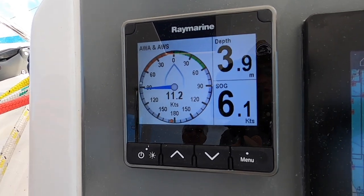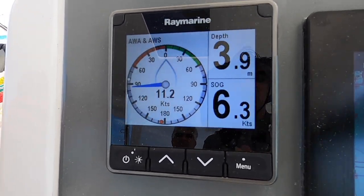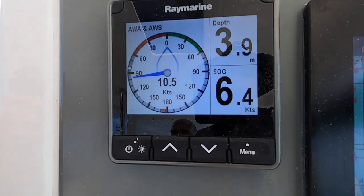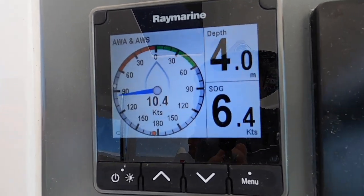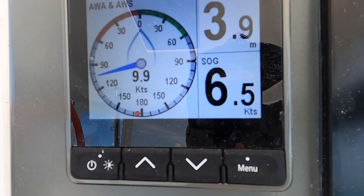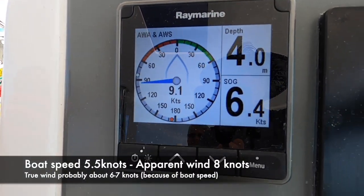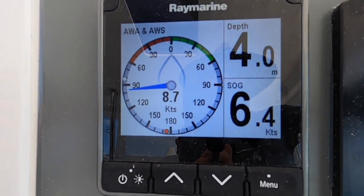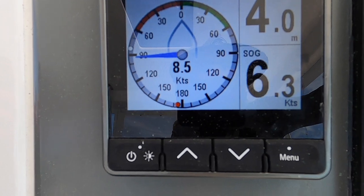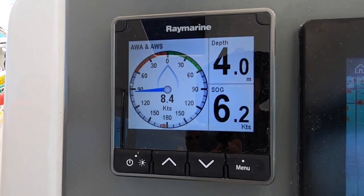But generally speaking, we're sailing along in about 8 knots of apparent and 5 knots of boat speed, but now it's gone up to 10 and a half knots of apparent and 6.5 knots of boat speed. So that's really pretty good. But certainly when we were doing 5.5 knots and 8 knots of wind speed, that was really quite acceptable for a boat of this size and weight, and obviously no engine and no current.